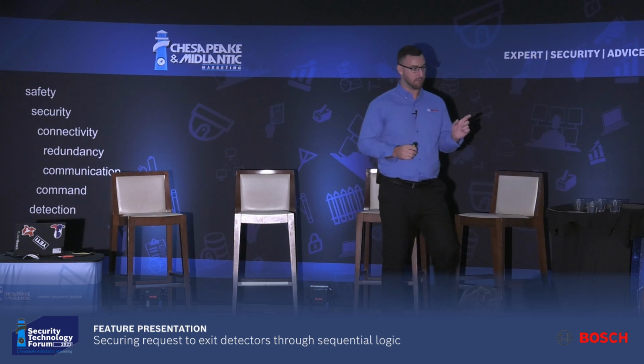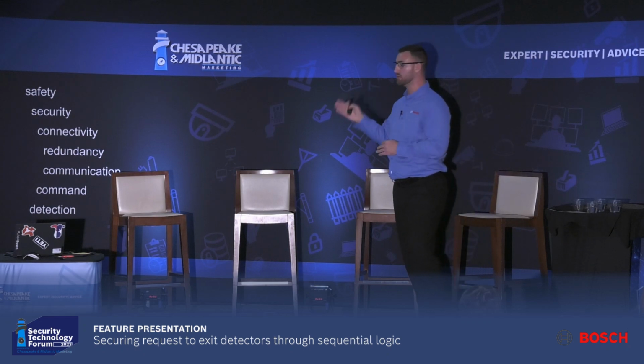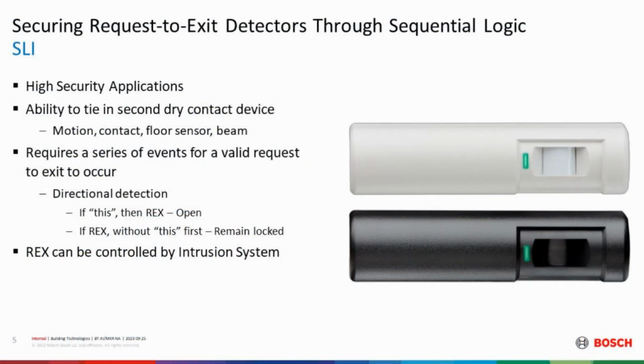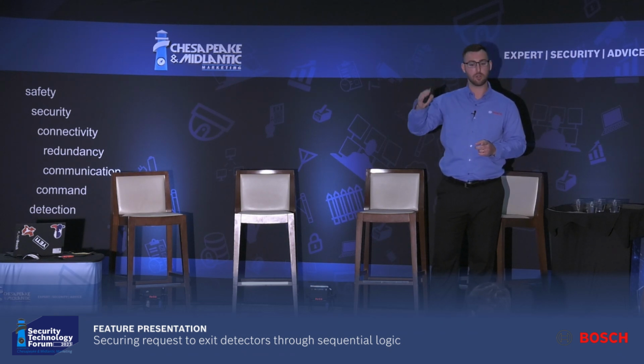The other really cool feature about sequential logic is the ability to manage this from the intrusion panel. So you guys are familiar, Bosch offers a wide range of intrusion panels and intrusion solutions. We have the ability to manage the request to exit's workability by the intrusion system. So if the system is armed, I can tell the request to exit through sequential logic, if you see motion, I don't care that you see motion, it's in an armed state, nobody should be in this building, don't work. If it's disarmed, I can say this is the only time that you should be working. Okay?